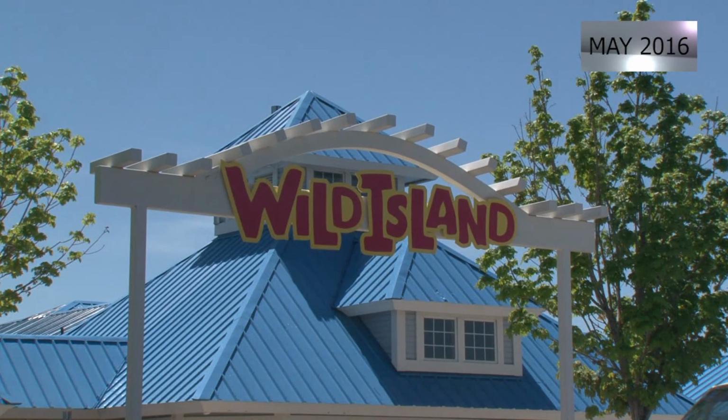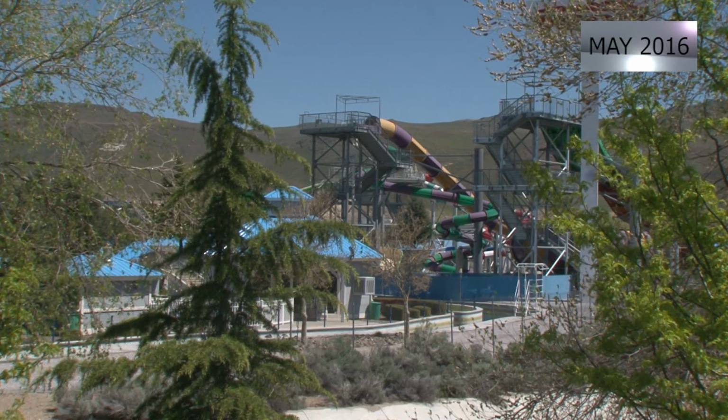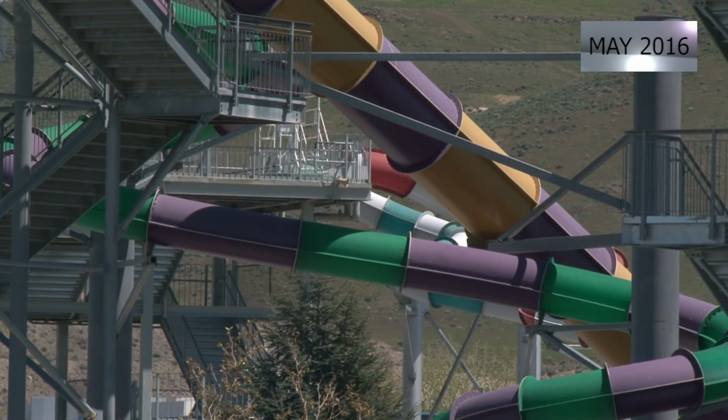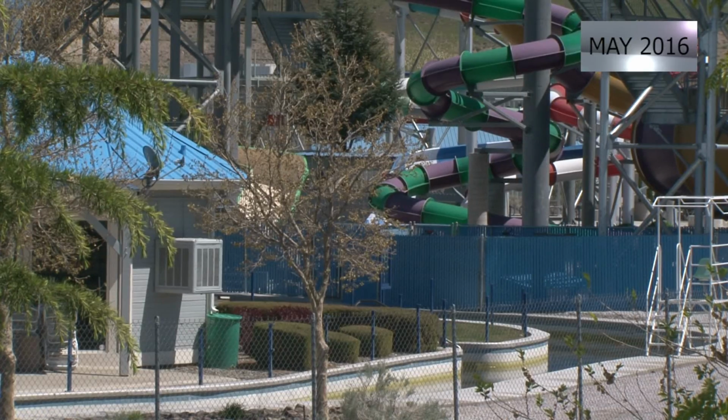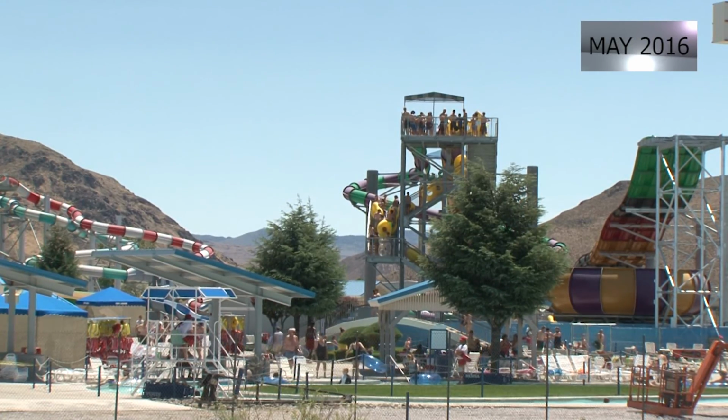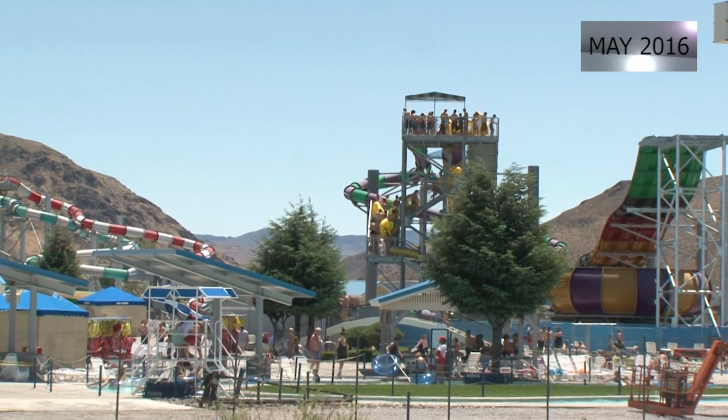At Wild Island Water Park, we do inspect the structures and the slides themselves, and they submit plans to us. We take a look at those plans and look at the structural integrity of the large stairs that climb up to the slides. We also look at the connection of the slides to those structures.